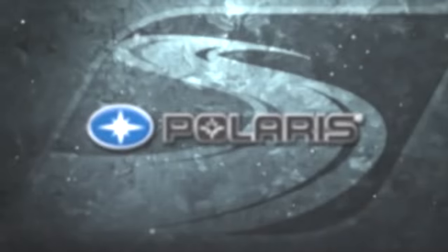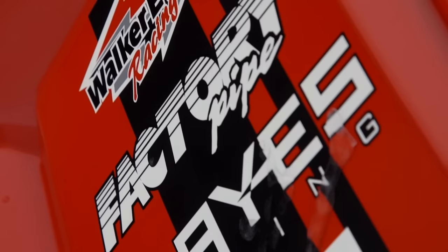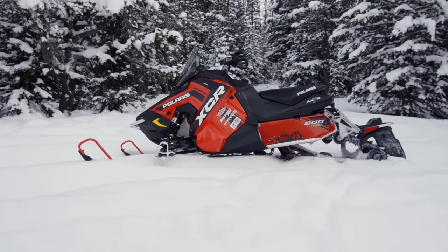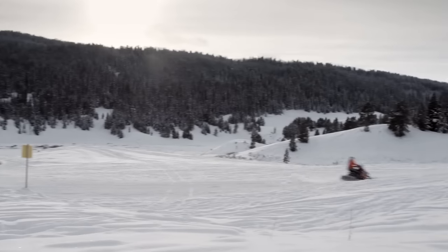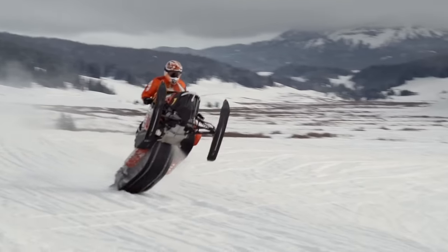There are a number of new features and even a couple new models in the 2017 lineup, the most impressive of which is definitely the reintroduction of the much revered XCR. XCR is a sled that's every bit at home racing the I-500 as it is carving the twisties or banging ditches in your backyard. What's most interesting about the XCR is that it's based on the Axis Pro S platform, not the Pro X. But don't be fooled, it's killer in the bumps.